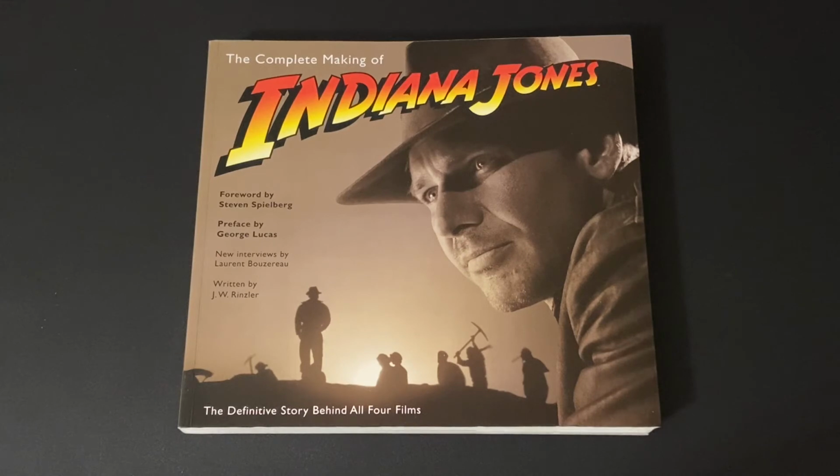And then last, but certainly not least, is the absolutely fantastic reference volume, The Complete Making of Indiana Jones, released in 2008. This is the companion volume to the great J.W. Rinzler's Making of Star Wars trilogy books. This was done while those were being done. I believe this came out after Making of Star Wars, but before Making of Empire Strikes Back.